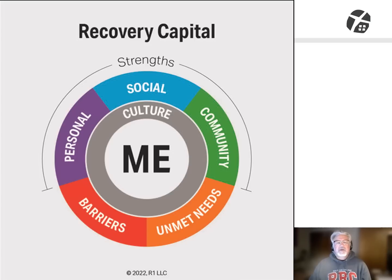The previously described domains are considered positive recovery capital domains. There are, however, two domains that are considered negative recovery capital and negatively affect the RCI score. These are barriers and unmet needs.